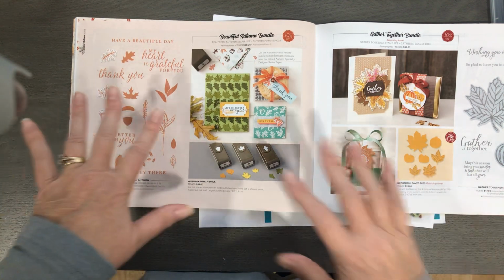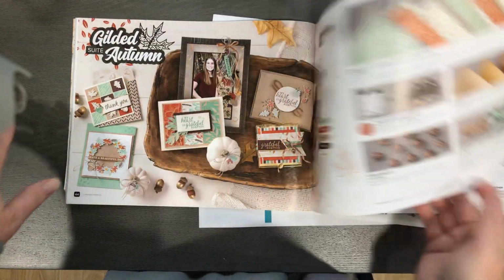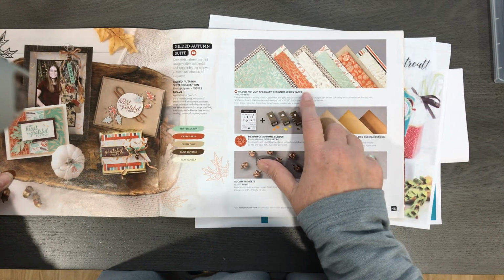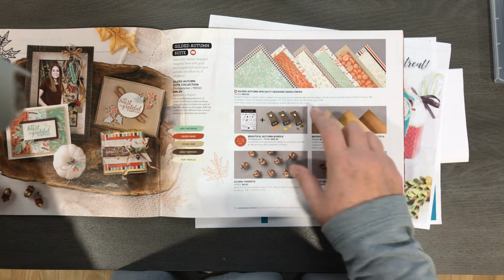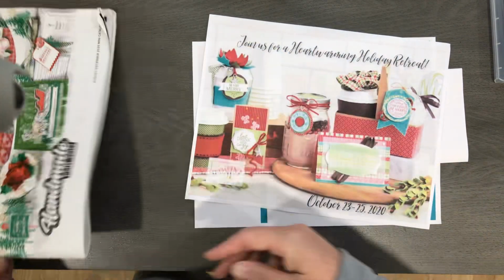I had done a class to go on this a little bit earlier, and many of you took advantage of that, and I hope that you're loving it just as much as I did. One thing that I want to tell you about is this gorgeous paper, this Gilded Autumn specialty paper. We're going to play with a couple sheets of that today, and in person, it's just absolutely stunning. So let's go ahead and get started.